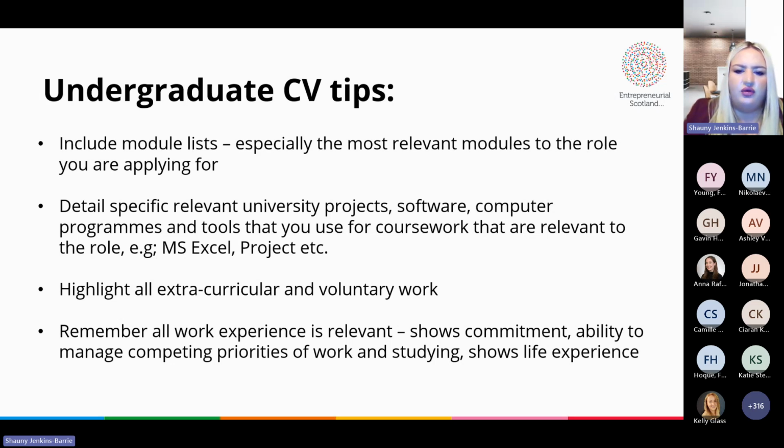So if you had a coursework project or a research project where you used a lot of programs or software, or you collected a lot of data, and that's relevant to the role that you're applying for, make sure you include that. Also, details around how you worked in a team, how you organised a team, organised workload, and how you shared that is relevant as well. Again, showing more of your softer skill set.